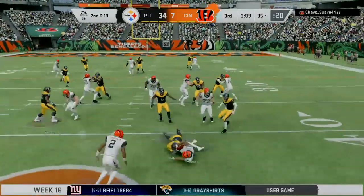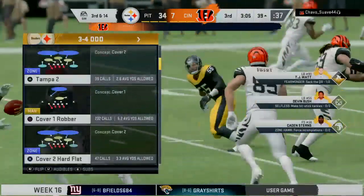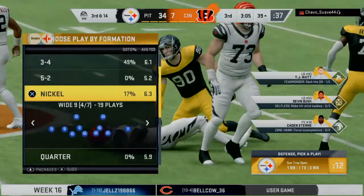Mixon with it. And he is met quickly in the backfield. Down he goes, folded like a lawn chair. He lost 4 there, and it's 3rd down.